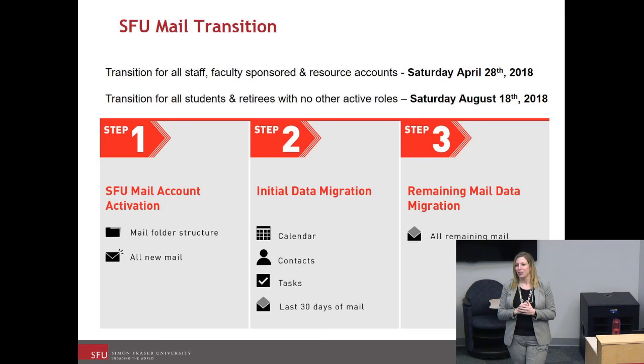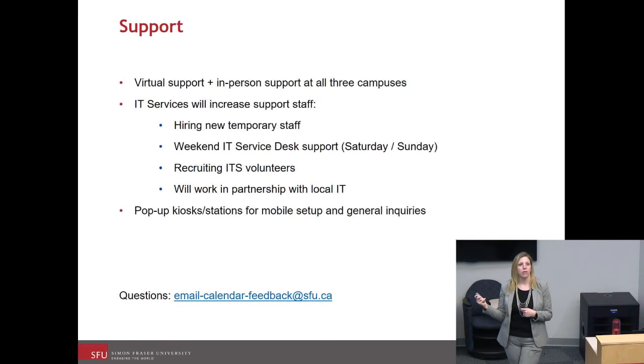Any other questions, comments? I will give this presentation to Lee. If anyone wants a copy of this presentation, let me know. I can certainly send it out. And the email address is on the very last slide, for email calendar feedback. So if you have any questions while things are coming up, or you want to double check that something's going to move across, that address might be in your handouts. I'd have to double check.